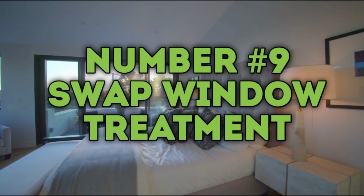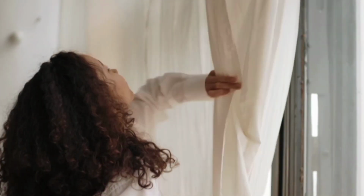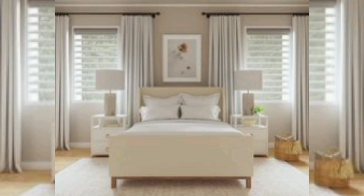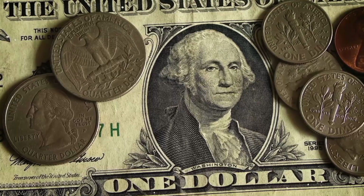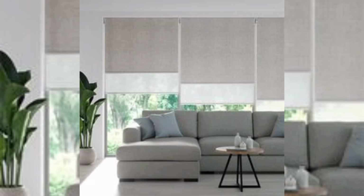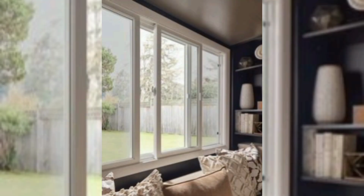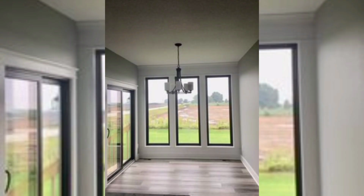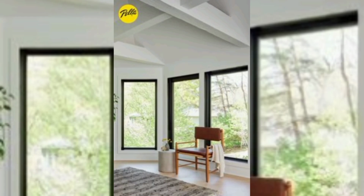Number 9, swap window treatments. New windows can make a huge impact visually and energy-wise in your home. That's why they're a sweet selling point. However, that will be a hefty investment of several thousands of dollars. If your current windows are in relatively good condition and you don't have the budget to replace them, the next best thing is to level up your window treatments. There are a wide variety of more modern blinds and shades, in addition to different styles of curtains, from sheers and patterns to blackout drapes, that have major transformative powers.